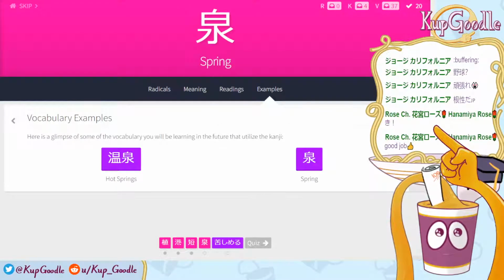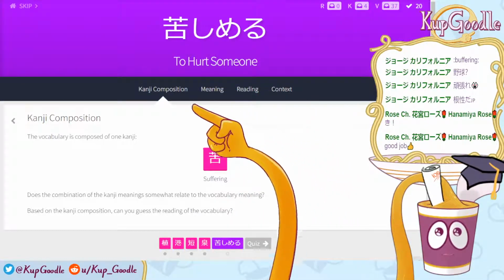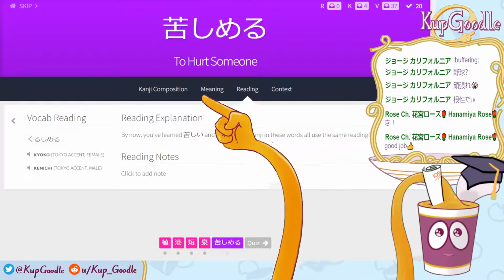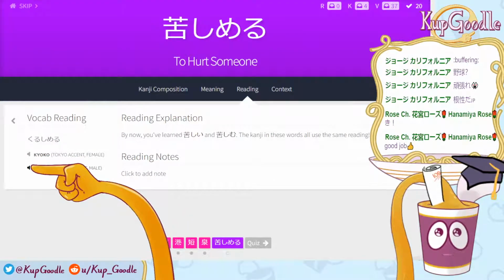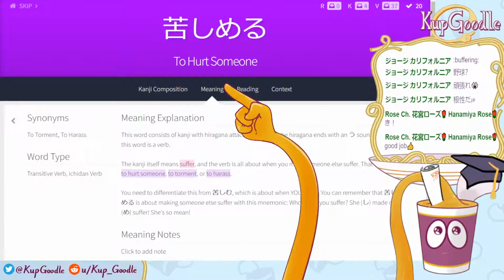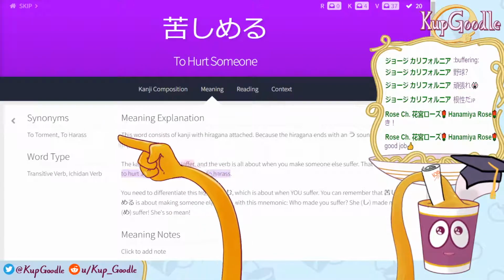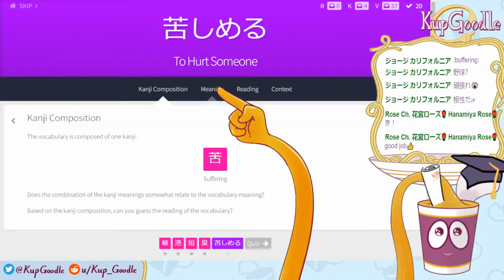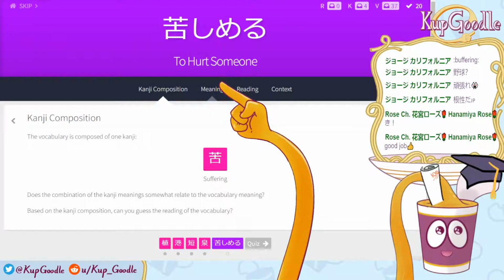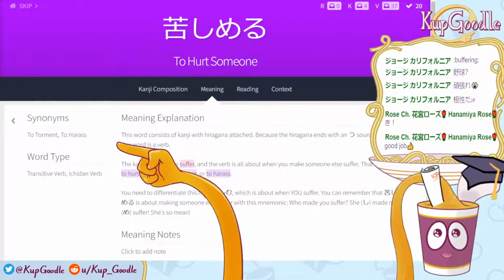Onsen. To hurt oneself. Kurushimeru. To be suffering, but me, I'm suffering myself. To torment, to harass, to hurt someone. Oh, so it's not an intransitive verb. It's to hurt someone. Kurushimeru, to make your suffering go to someone else. To hurt someone. Kurushimeru.